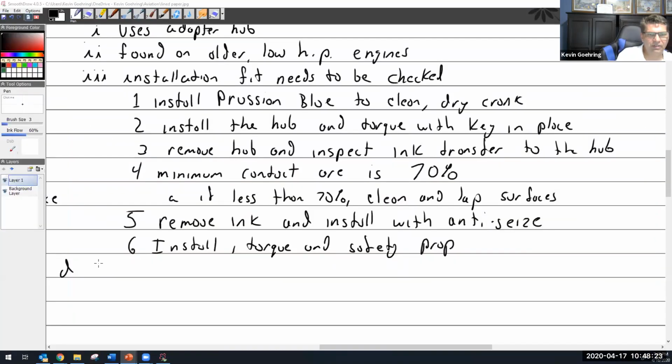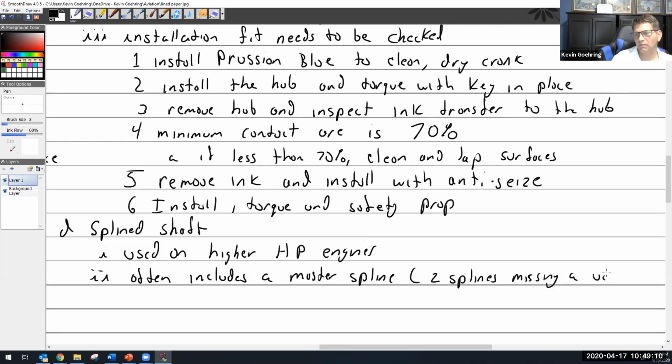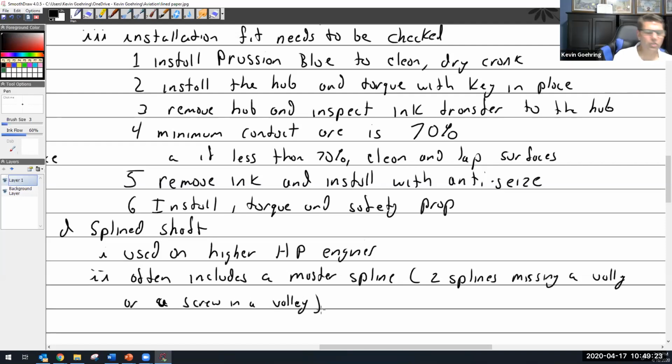Okay, then we have the spline shaft. Spline shaft has its own issues here. Used on higher horsepower engines. All right, so often includes a master spline, which is 2 splines missing a valley, or a screw in the valley. So it makes the valley unusable.